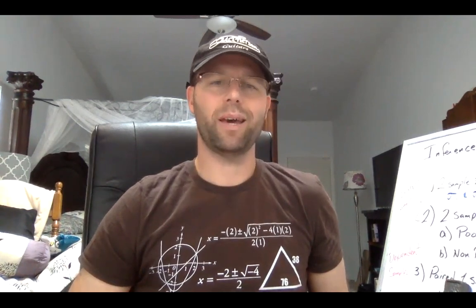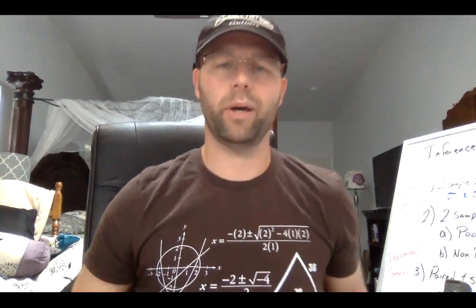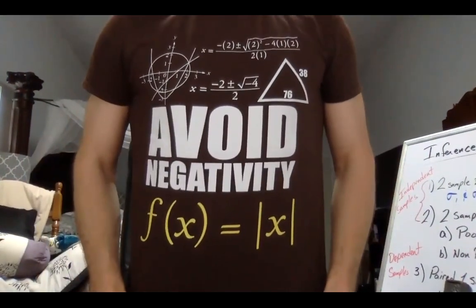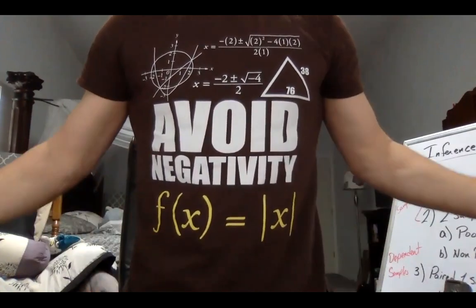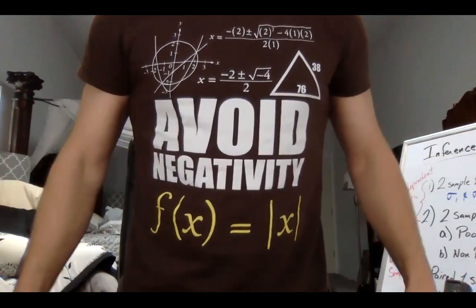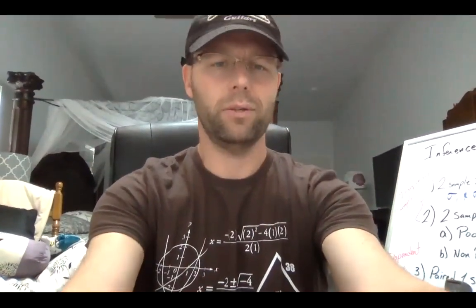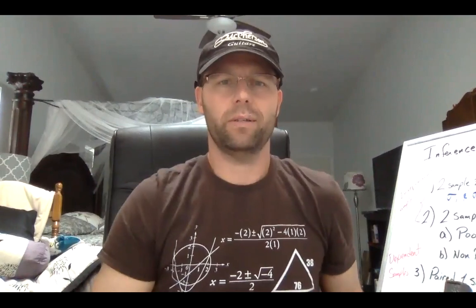I hope you're wearing your math shirts too. Math clothes make you feel better, so I thought I'd show you my math shirt of the day. Avoid negativity. Anytime you're wearing something like this, or socks or pants or something that reminds you of things that you love, like mathematics, it's going to make everything better.